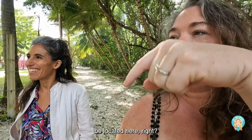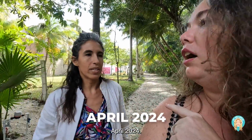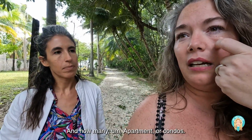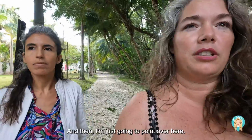So it's actually gonna be located here, right? Okay. On this area. So when are they planning on to start building? April 2024. So to start. 2 months time. And then when are they supposed to be done? It's 1 year. A year, April 2025. And how many apartments or condos? 11 units in total. Oh, so it's small. Yeah, it's small.